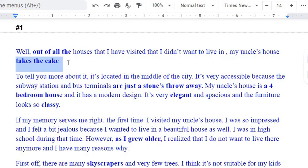Now this one, takes the cake, is an idiomatic expression, okay? Which means something that is remarkable. And you can use this in any kind of topic. For example, out of all the celebrities that I really admire, I think Brad Pitt takes the cake. Out of all the countries that I want to visit someday, I think Japan takes the cake. Okay? So you can use this kind of introduction.